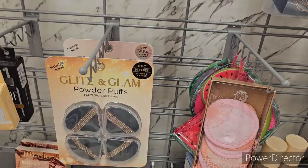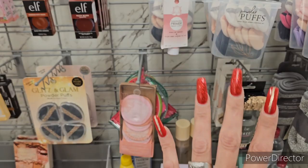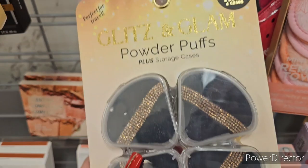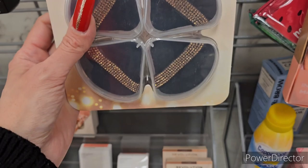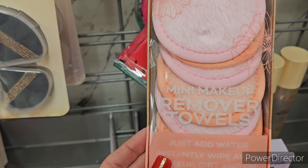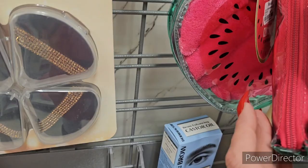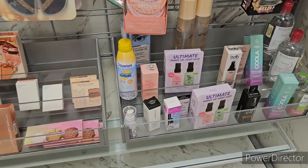So this section was actually pretty bare, but these definitely got some new products, and thank goodness, because it was looking bad. Glitz and Glam Powder Puffs, they're back again. You get four of them, plus the little plastic cases. They do have the pink. This is the black version. $5.99 for these. So we do have mini makeup remover towels. These are really cute. Set of seven, and they're $6.99. Then they have the watermelon ones, which are $6.99. Okay, let's see what else we can find here.